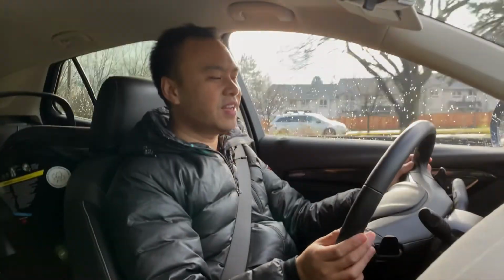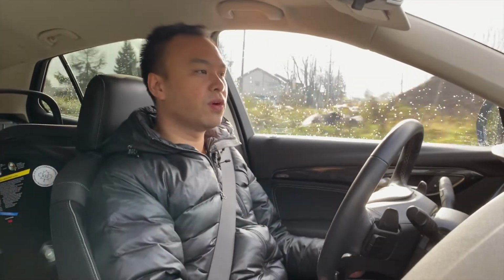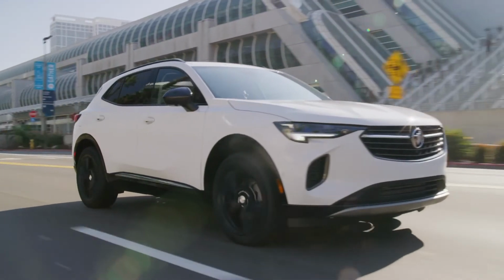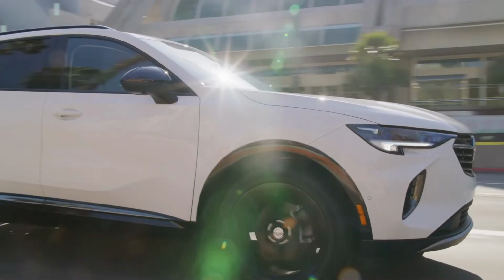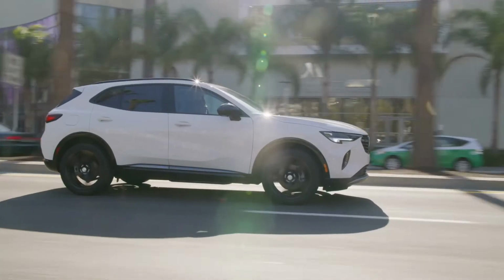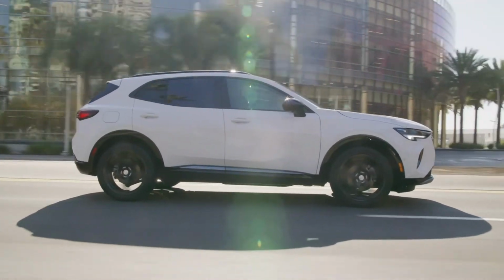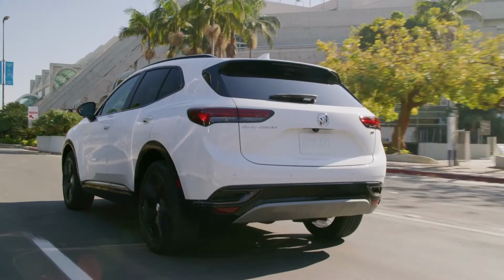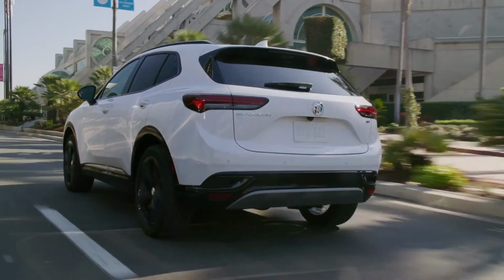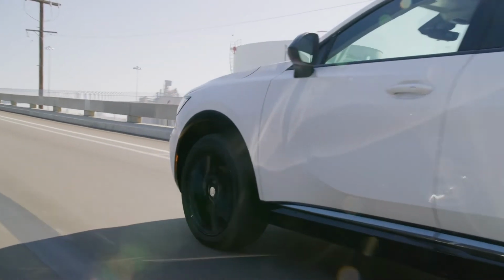And I actually prefer this kind of ride over something a little bit more sporty, because it's an SUV. Most people buying this are driving it on the road. They want a comfortable vehicle to go about their day. They don't need something that can carve canyons and whatnot. Most people don't anyways. And because of that, the suspension on this is more than adequate. It's supple, it's soft, it soaks up all the bumps. It just makes for a pleasant ride.